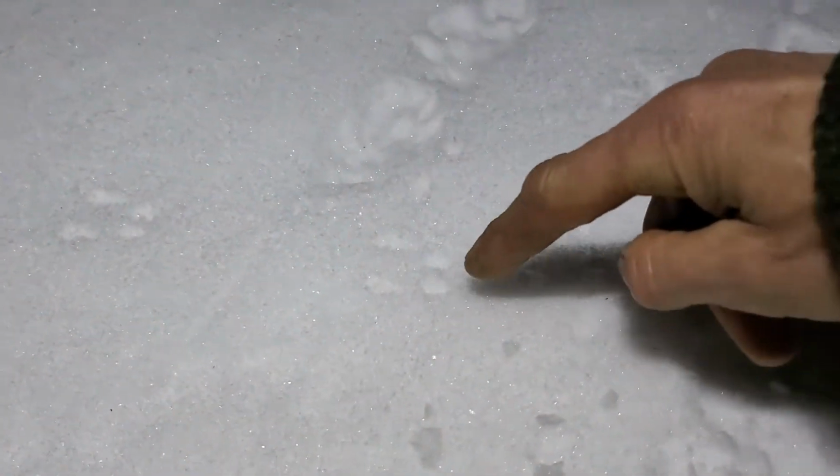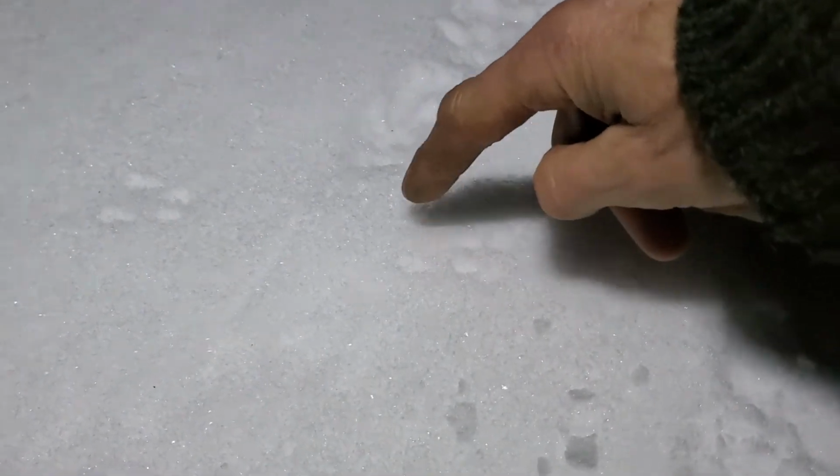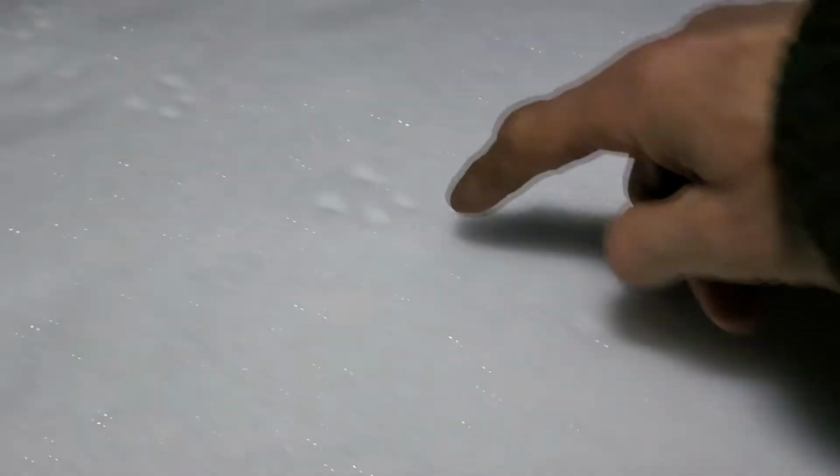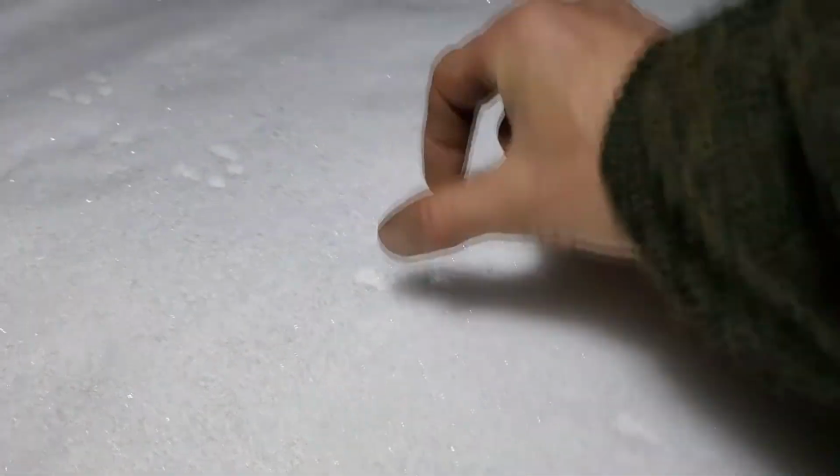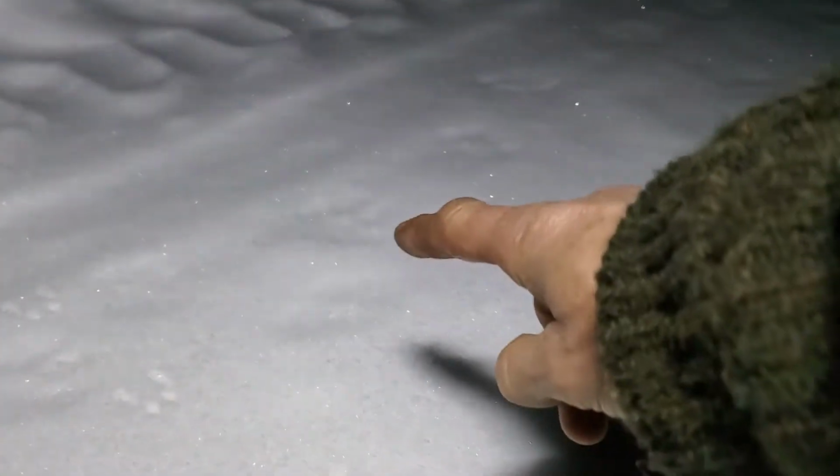Oh, look what we're seeing here. Here's a bounding trail. Front, front, rear, rear, front, front, rear, rear, front, front, rear. Deer mouse, probably. Anyways, I don't want to get too distracted. Oh, there's our lynx tracks again. Awesome. Moving along.